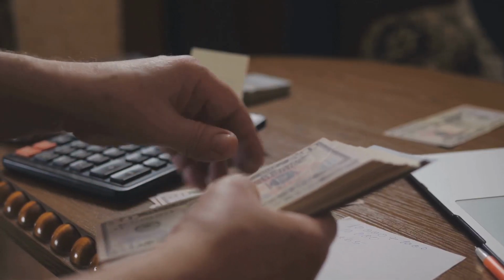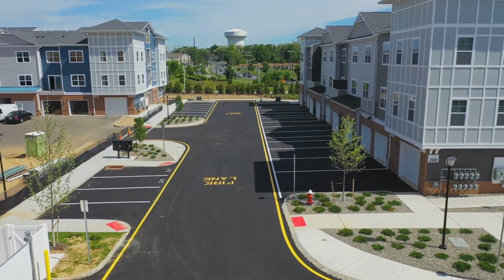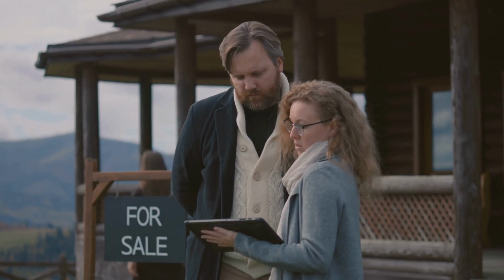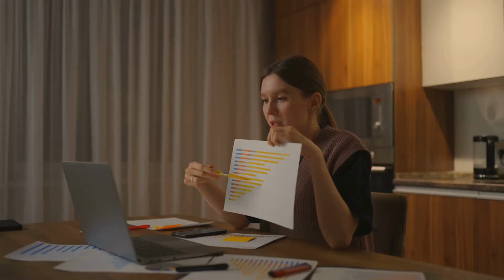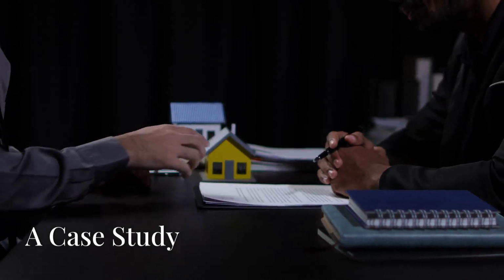Income levels are another important factor. Higher incomes often translate into higher rental rates. Look at the average income in your target area to get a sense of what renters can afford. Finally, consider the cost of living. How much do people spend on essentials like groceries and transportation? This factor impacts how much renters have left over for housing.